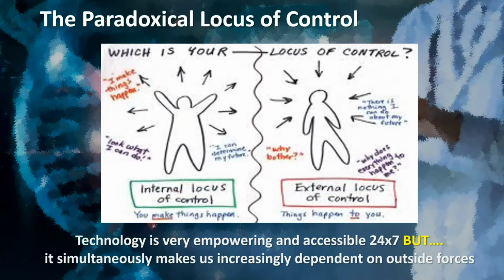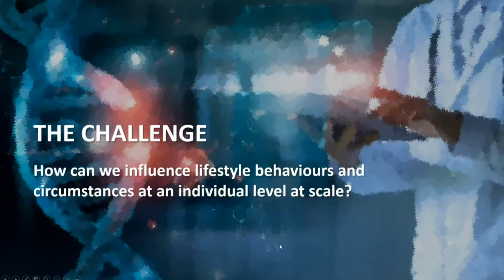Whereas always in my life, and my parents' generation before me, we were all told that we have responsibility and we have control over our lives. We make things happen. We have the power to make things happen. But increasingly in this technological society, many young people think they don't have any control over their future. They think things just happen to them, and that's what's known as an external locus of control. So although technology is very empowering and accessible 24/7, it does make us increasingly dependent on technology, on outside forces.